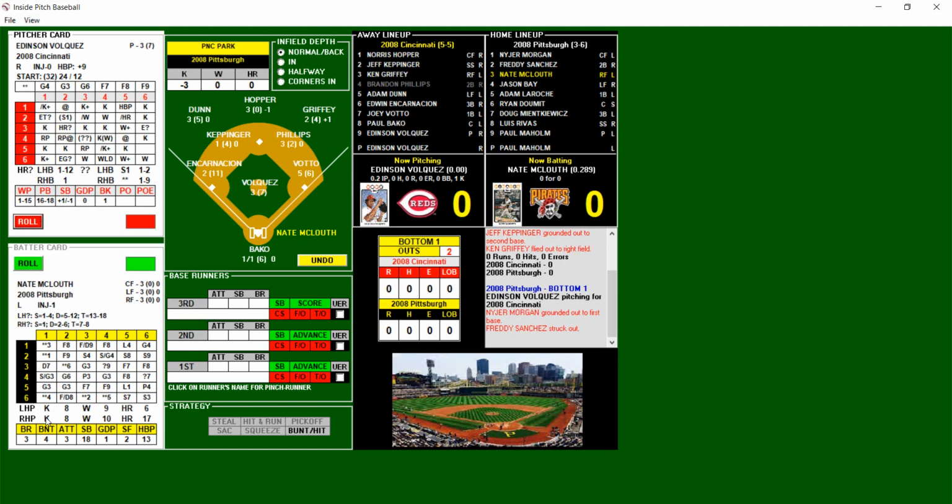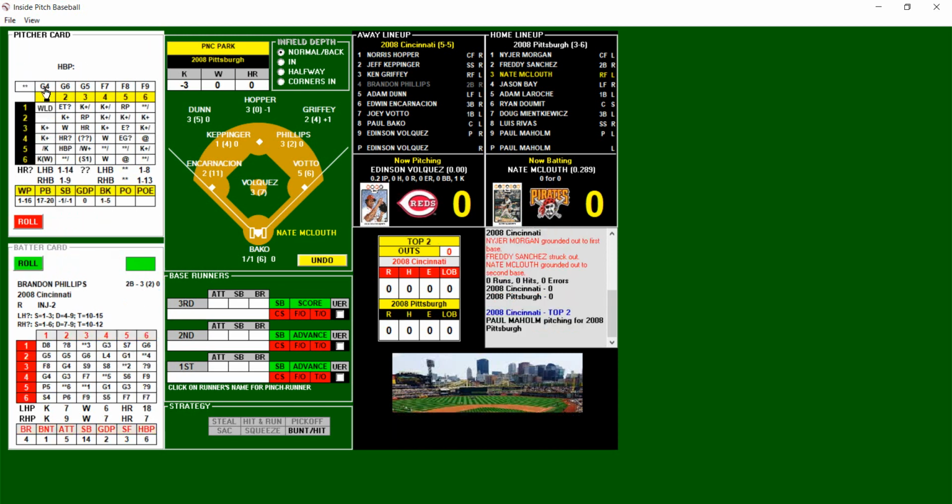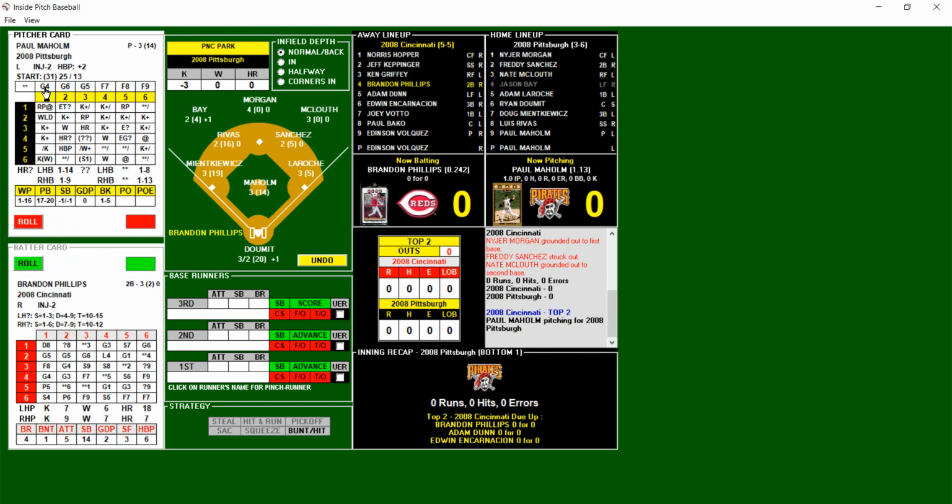Nate McClough up. McClough is batting a 289. Here's the pitch. 2-2, and that's going to be a blank. 1-2, and that's going to be a double star 1. Ground ball to Phillips. Out number 3, that retires the side. So the Reds retire the Pirates in order, 3 up, 3 down, no runs, no hits, no errors. After 1, we're tied at 0.